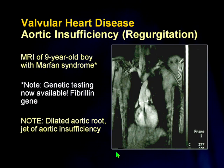And this happens to be an MRI of a 9-year-old boy with Marfan syndrome. Notice the dilated aortic root. Okay. Notice the jet of aortic insufficiency. Fibrillin gene testing available. It's supposed to be pretty good, I understand. Okay. And this is one of the major causes of aortic insufficiency in childhood.